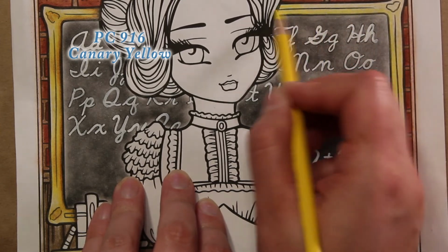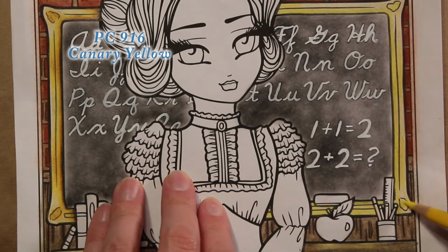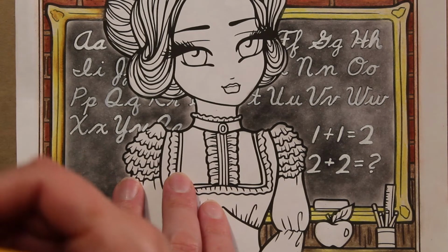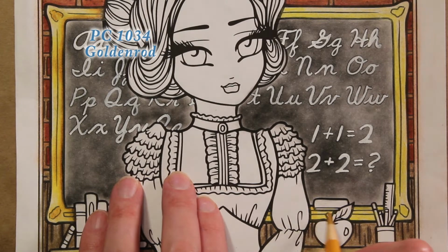Frame and up against her hair there. And then we want to go in there on both of those. Okay. Alright, then we want to go to Goldenrod and put it in those shadows and just not bring it out as far as we did the canary.